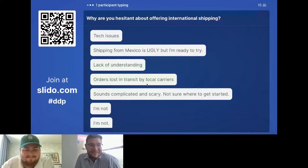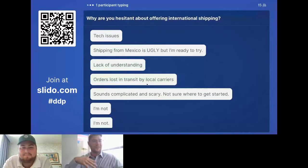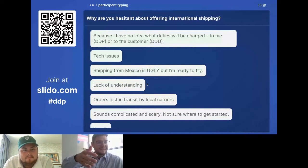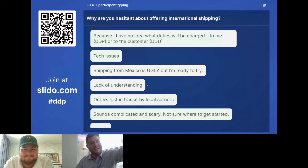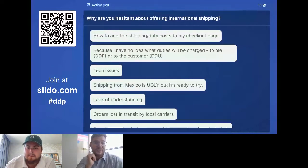Shipping to Mexico is ugly, but I'm ready to try. Mexico is a very difficult country. I'd love to give this example. If you've ever flown into Mexico, as you're going through customs to go to wherever you're going, Cancun, Puerto Vallarta, you walk up to the customs agent, and they have you push a button, and it turns red or green. If it's green, you can continue on, and they're not going to check your bag. If it randomly turns red, they're going through your bag, and you're probably going to have another 30 minutes waiting in line while they check it.